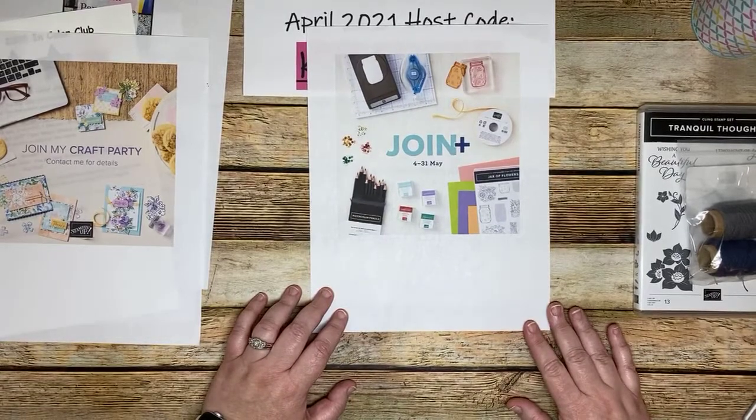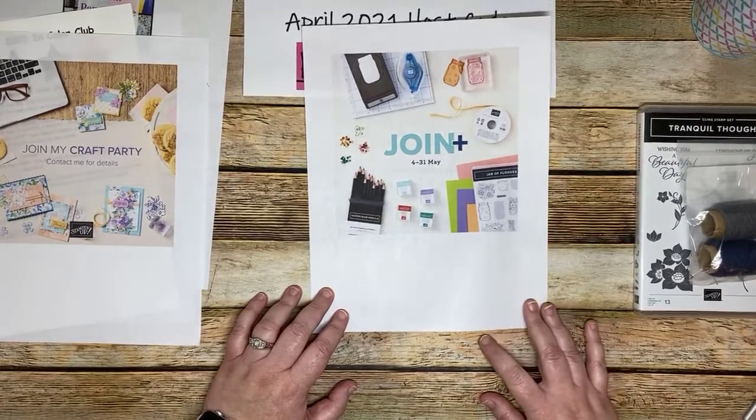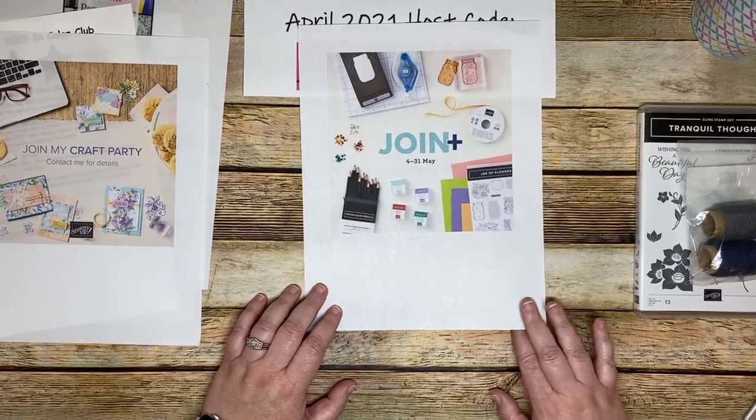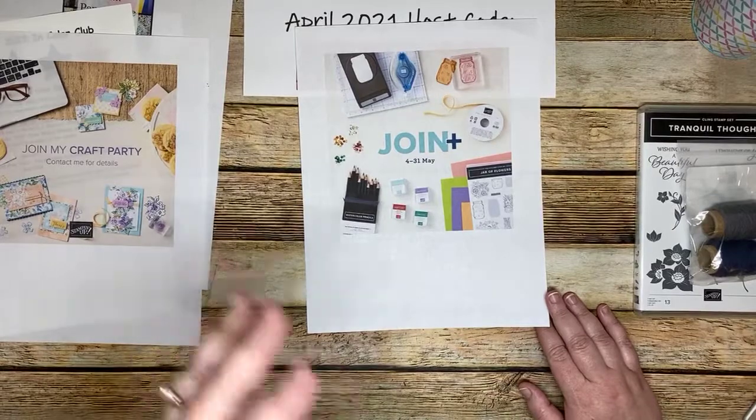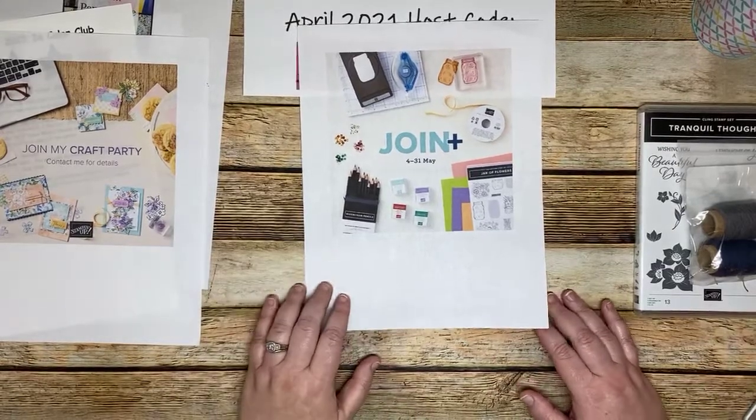Oh, thank you, Melissa. And it's something fun in the mail every month. I always think about, should I join my own so that I can mail stuff to myself? But I know that's crazy.